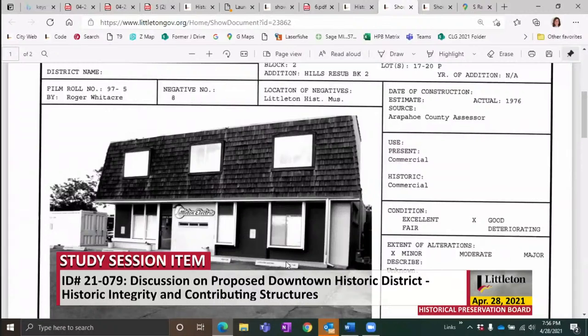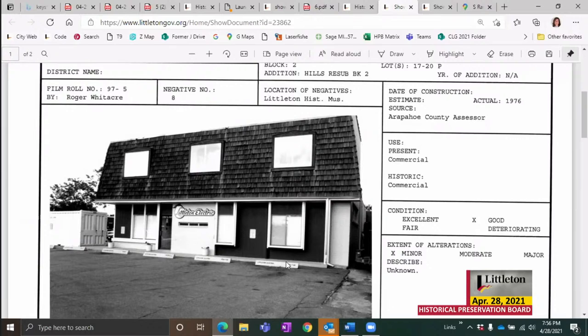My question here, though, is that we wouldn't even be considering this building for contributing or non-contributing because it's outside the period of significance. So for tonight's discussion, we have 1870 to 1970. This building was built in 76. So we shouldn't even be considering this building. I mean, this building wouldn't be on the list, it was only on the list because earlier we talked about the period of significance going to 1980. So I don't even know if we can discuss contributing or non-contributing because it doesn't fall within the period of significance we've been given for this.